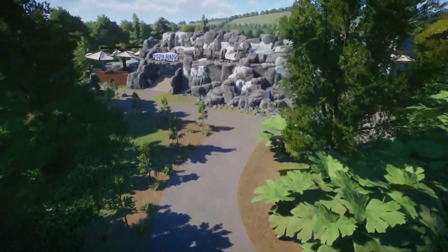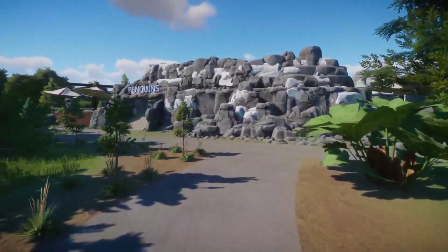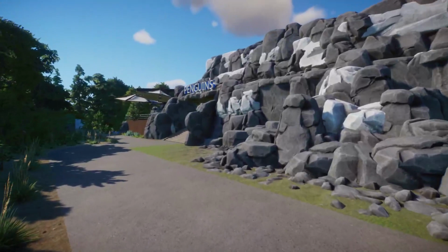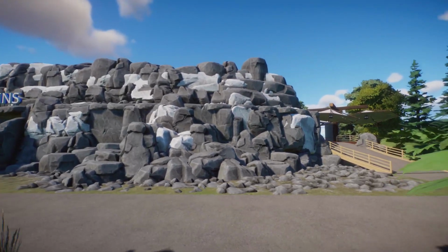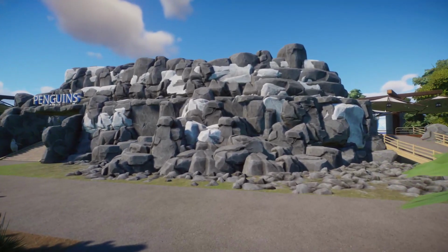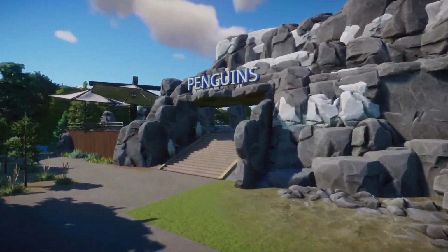Again, this is kind of what this whole build is about, just letting loose a little bit with the builds, not having to focus 100% on trying to do realistic stuff, just using new pieces however I feel like it. So anyways, this is the mountain facade, the mountain of 500 rocks. I'm basically a zoofluencer at this point with all my rock usage. But yeah, this is the penguin facade here for our penguin habitat.